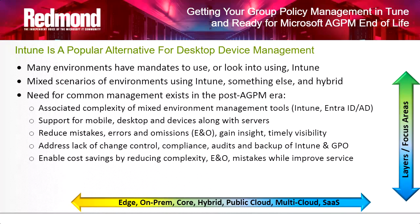And also, you mentioned on your slide about audits and backup. Intune natively doesn't give you the ability to back up and roll back Intune profiles. So having that as part of your unified mechanism and process for both GPOs and Intune is very important.